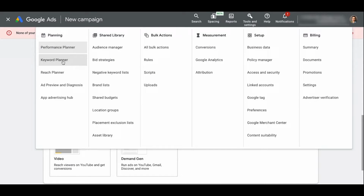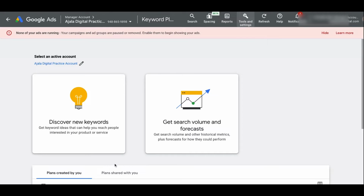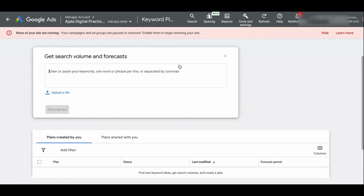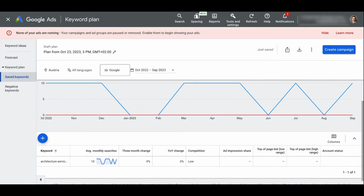When you click on that tab, it'll prompt you to enter your specific keywords. Let's say, for example, I am an architect. You could just type in architecture services. Then it's going to come up with the volume and a little forecast. But most importantly, you'll see two columns that say, oh, that's great.